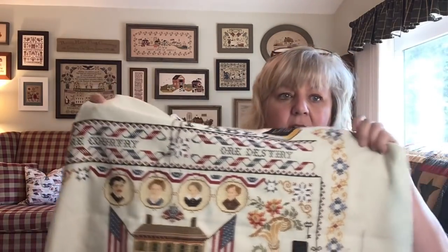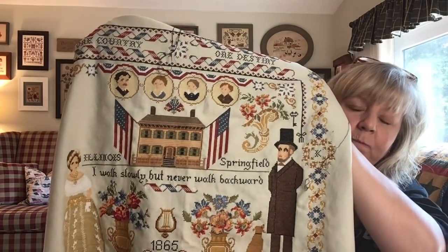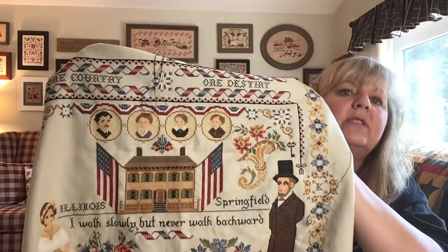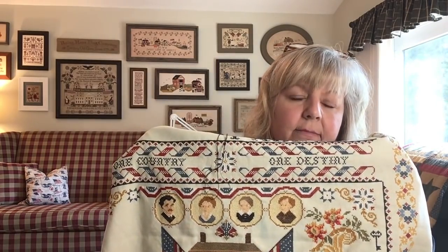I think that she's done such a great job at depicting who Lincoln and Mary were. I think it just symbolizes what Lincoln would have wanted to take dead center on the piece, and that would have been his home. This is the first home he ever owned. So I just think it plays a significant role.